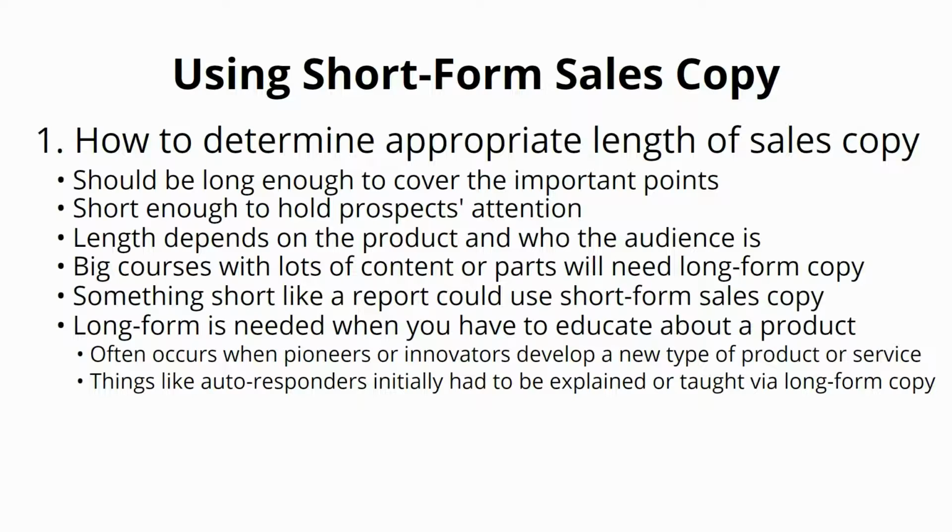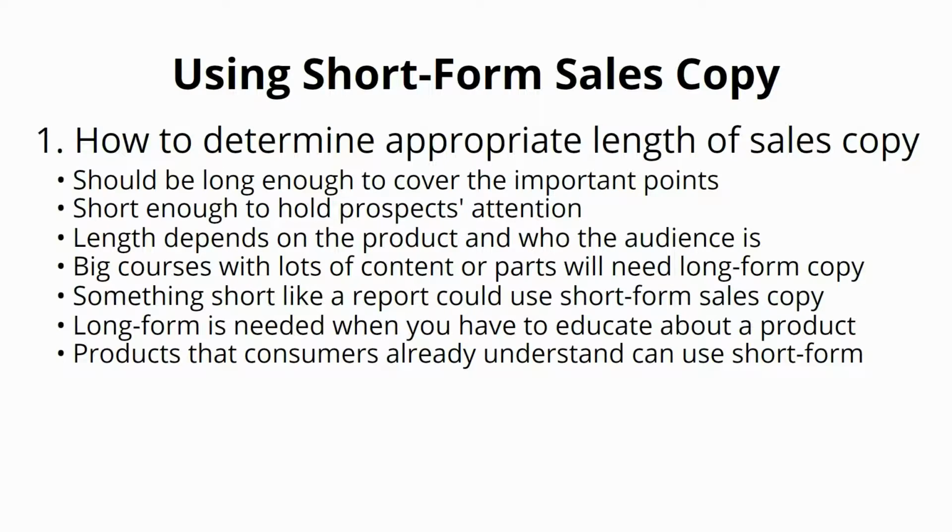Today, most every marketer and even the average Joe on the street has some familiarity with autoresponders and email service providers. Now, marketers who offer these services don't need 10 minutes to explain why their prospects need the solution. Instead, they can use much shorter copy because their prospects are already informed about how the services work. The vendor just needs to differentiate his services from all the other competitors.